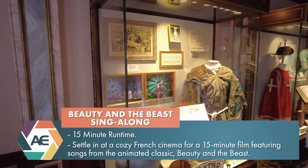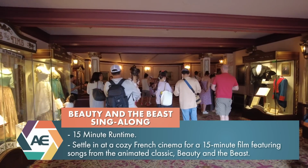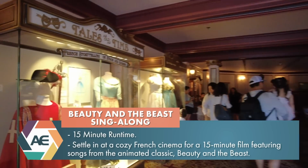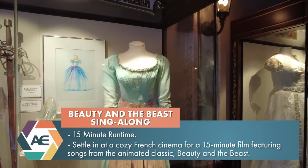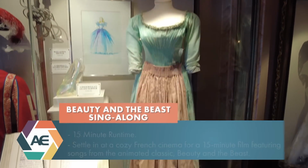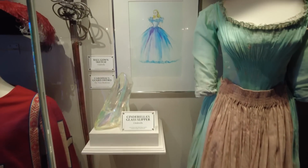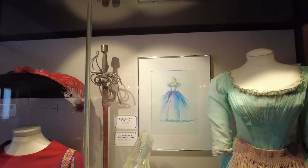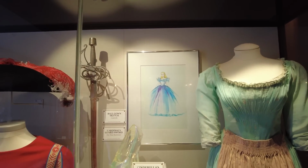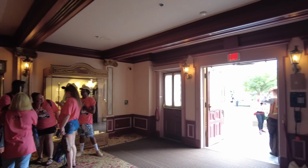Now, there is only a few minutes until the next show, but one of my favorite parts about this show is actually waiting inside for it, because there are really cool props in here. There's one of Cinderella's scullery dresses from the live-action Cinderella film. There's sketches on loan from the Walt Disney Archives. It's really, really cool, and you would never suspect that this is here, and it is, just hanging out. There's even one of Maleficent's costumes that Angelina Jolie wears, just chilling in EPCOT.